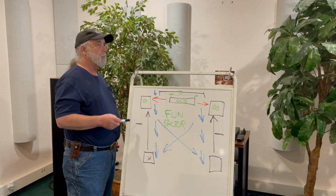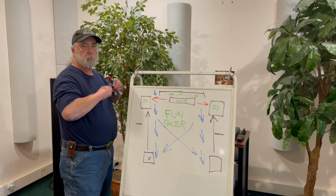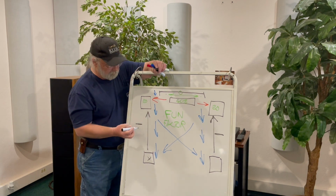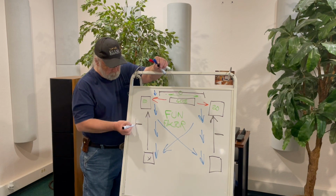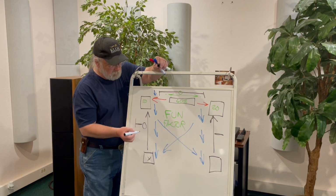What the Dolby folks created with the Atmos was, if you didn't have sidewalls where you could attach these guys, they put it in the ceiling.